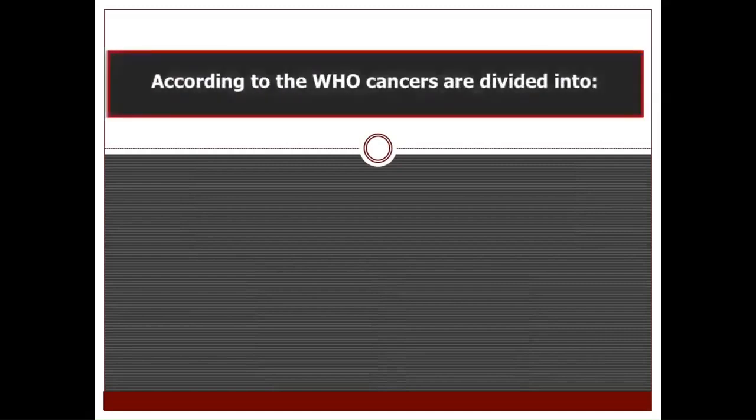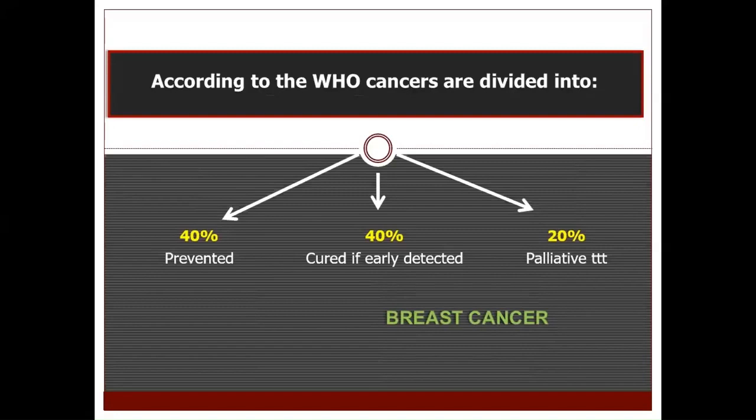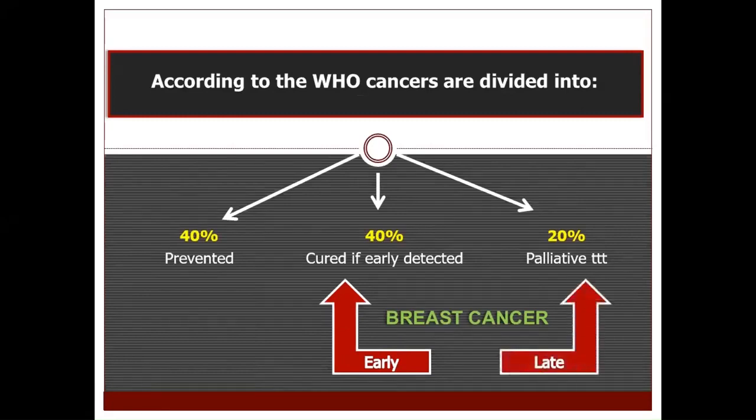According to the WHO, cancers are divided into 40% which can be prevented, 40% which can be cured if early detected, and 20% will only take the chance of palliative treatment. And if we look at breast cancer, we will find that it falls in between the last two groups, where if the patient is early detected, the patient can take the full chance of cure, and if lately detected, the patient will only take the chance of palliative treatment.